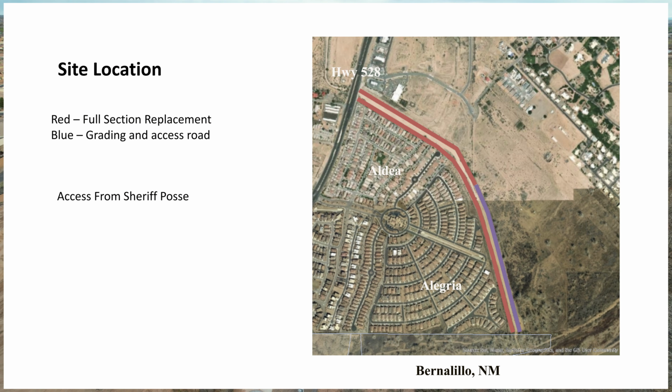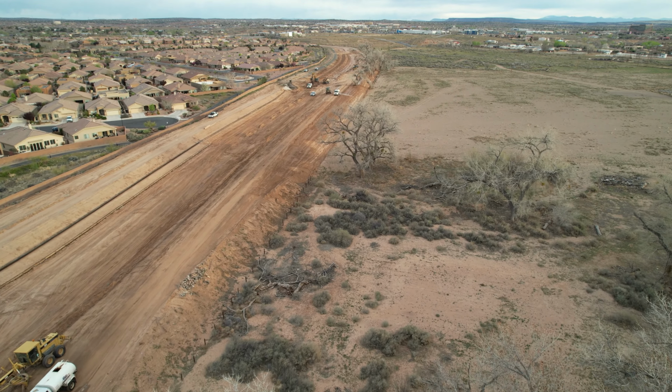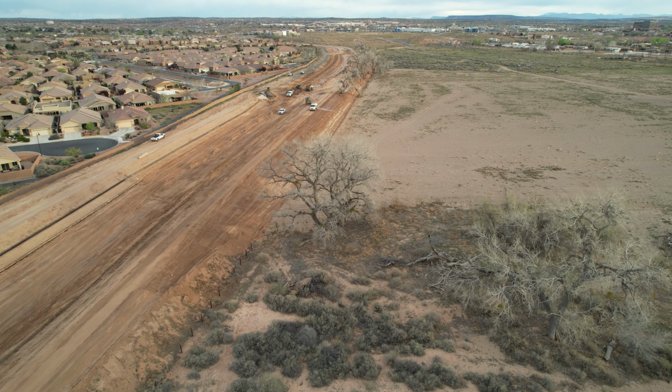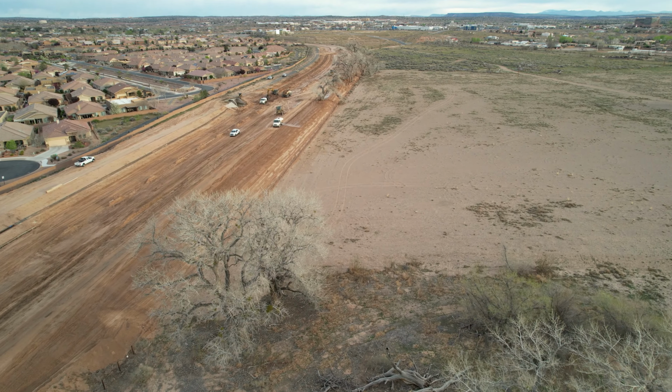The Lower Arroyo Venada Bank Stabilization Project is a $2.9 million project being done by the Southern Sandoval County Arroyo Flood Control Authority. The project is in Bernalillo, New Mexico, on the west side of the Rio Grande River. The project began in March 2023 and is expected to be completed by October of 2023.